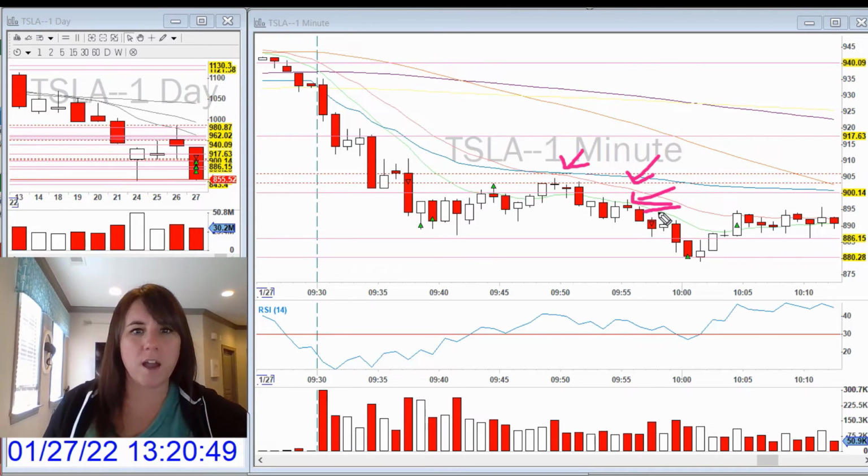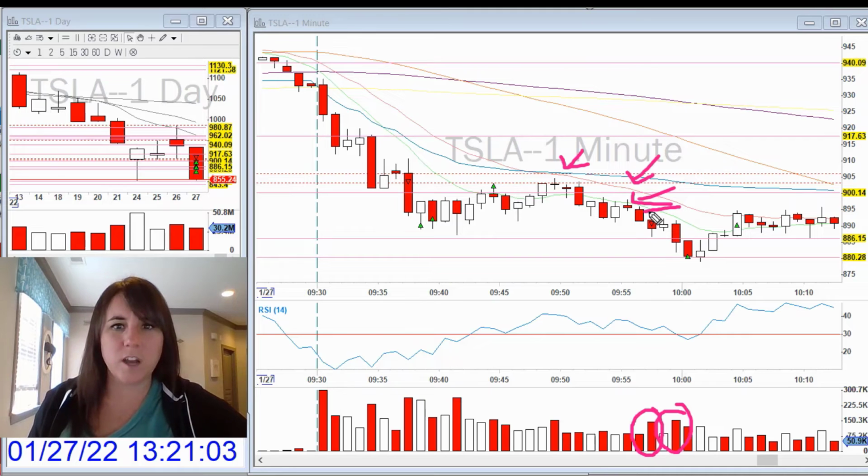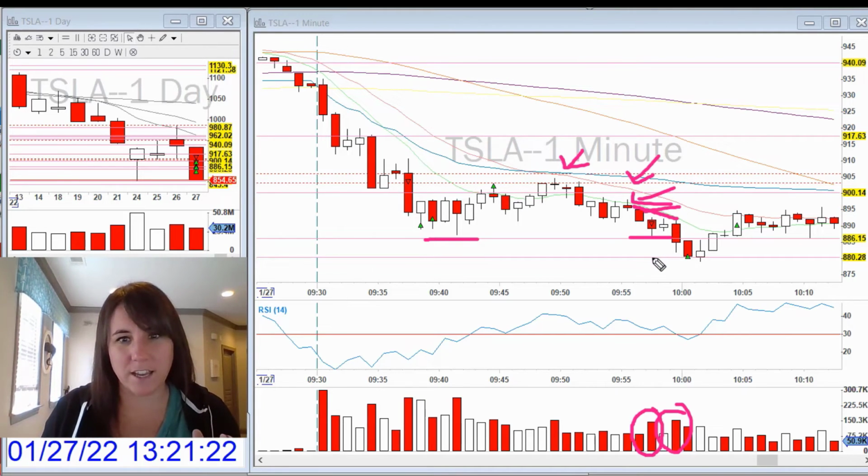But once it was breaking down through the low of the day, and the volume was climbing, I took another short position. Stop loss was very tight. If it made a new 1-minute high, or pushed up through the 9 on the 1-minute, I was going to exit my position, because then it would have been a double bottom off of this 886 level from the daily. But I really had a feeling it was going to make it down to this 880 level, because that is also another important level, and it just seemed very weak, like I said.